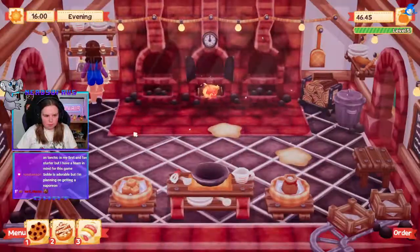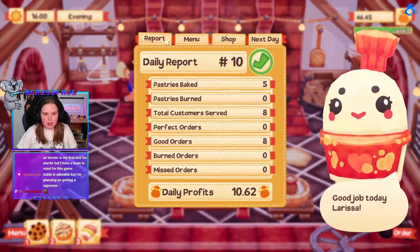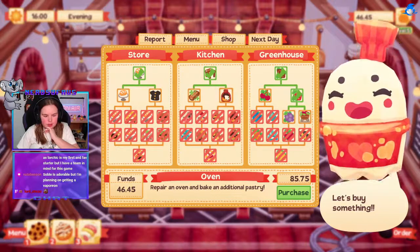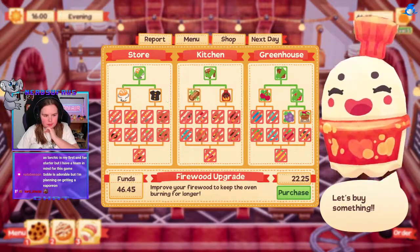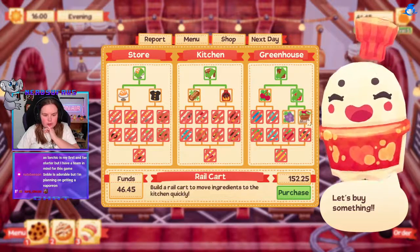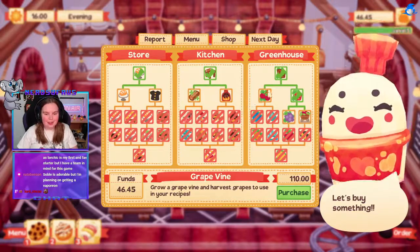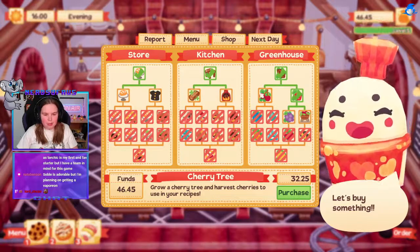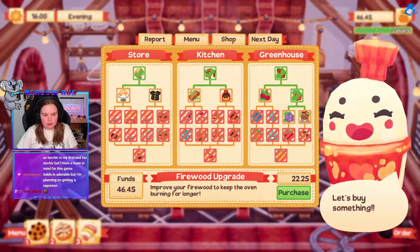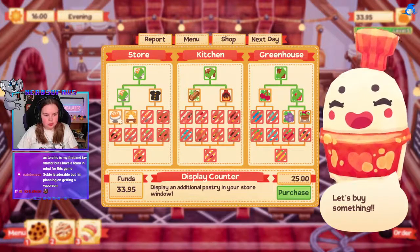Okay. Oh, okay. Alright, sweet. Can we buy more? Can we get some more things? So that's 285. Make another display counter. Ooh, what's these? Grapevine rail cart. Oh! Build a rail cart to move ingredients. Oh, it's $150. That's 110. Cherry trees and harvest cherries. Well, I haven't got any cherry recipes yet. I might go with that, but then I'm gonna save my money up. Oh, what's this?